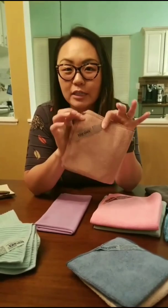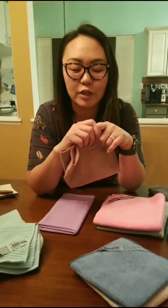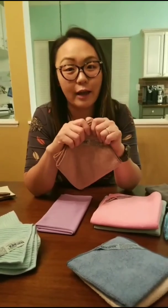So when you remove bacteria from your skin, guess what? It helps with the BO. Believe me, I know, I have teenagers. So this is great for that. I know you're wondering, how can I use it? I say try it out.